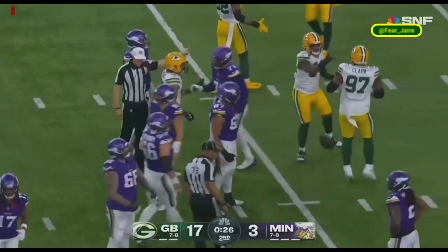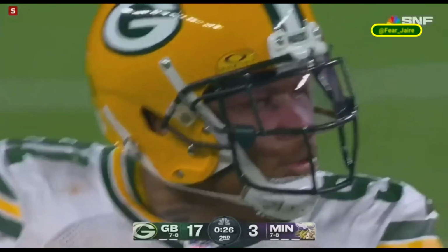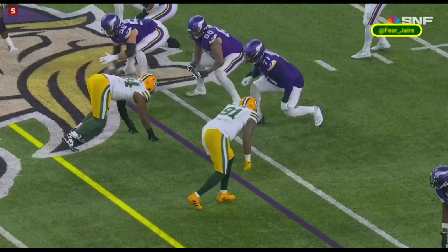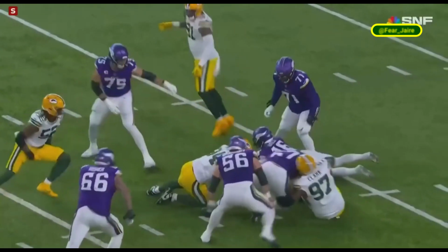It's Carl Brooks at the bottom of the pile. Preston Smith came around the edge and made the play, and now Green Bay with 2 timeouts and 26 seconds left has a chance to add to the lead. How about Preston Smith working against the Vikings' best, Christian Carousel on the outside? Just a little arm over and get that football out.